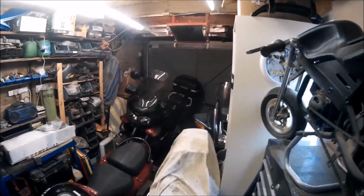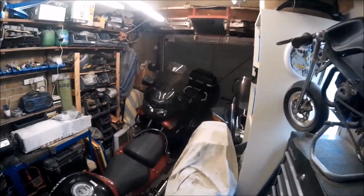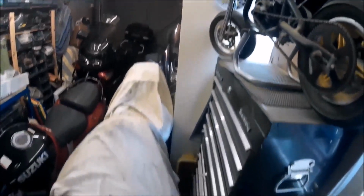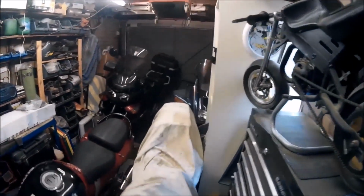So basically the next plan is, well, I need to pull the bikes out, start creating myself some space and just have a revamp so I can actually get a more usable garage space rather than what I've got. So stick with me and let's see how it goes.